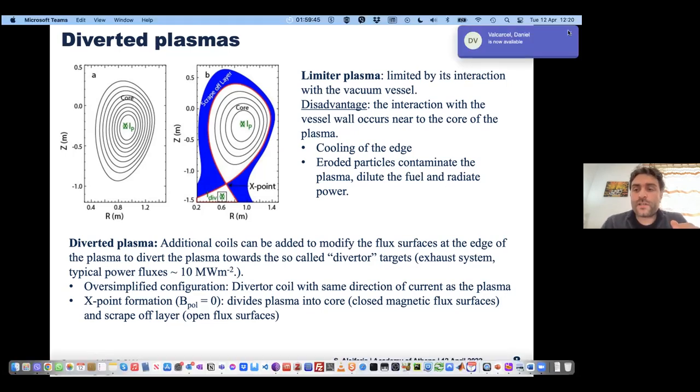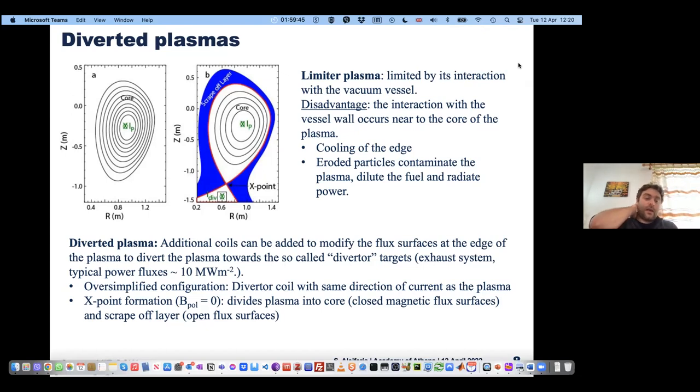Here we see an oversimplified configuration of a diverted plasma, where we use a single current in a coil right here in order to create a point where the poloidal magnetic field is zero. But in reality, the way we create these diverted plasmas is more complicated, because we don't just want to create this X point which separates the plasma in what is inside the core, which is characterized by closed magnetic flux surfaces, and the scrape-off layer, which is the blue part and is characterized by open magnetic flux surfaces. But we also want to control where exactly this happens and where exactly these points meet the divertor.